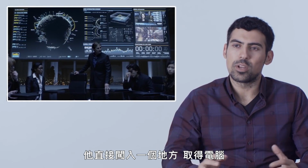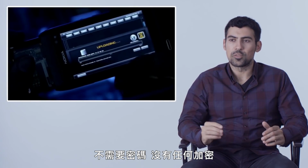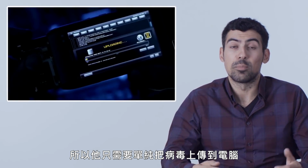In this case, he's breaking into a place, physically accessing a computer that doesn't ask for a password, that has no encryption, or has no other authorization. So he's simply accessing a computer and uploading a virus.